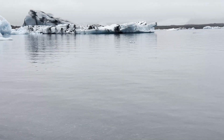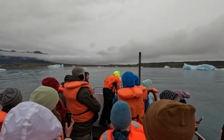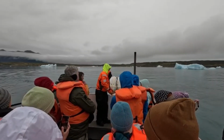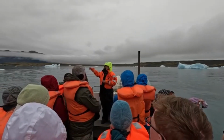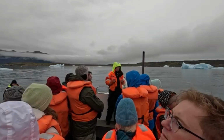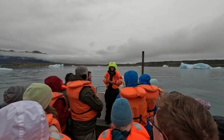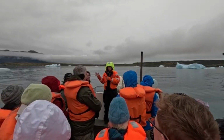Holding here in my hand is, of course, a piece of ice. This small piece of ice dropped off from one of the icebergs which you can see around you, and all of those icebergs come from the glacier which you can see there. Its name is Breidamerkurjökull. Maybe somebody would like to say it after me. It's like bread, milk, yogurt, but saying it faster.